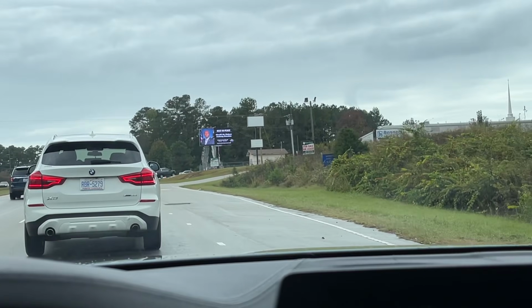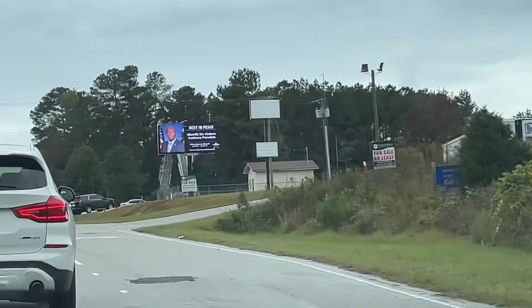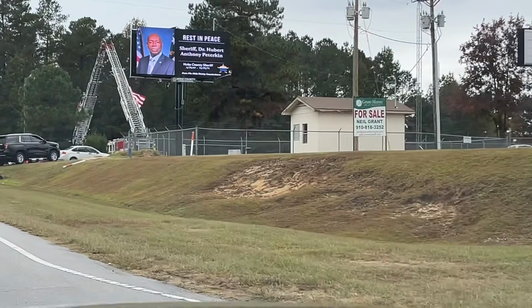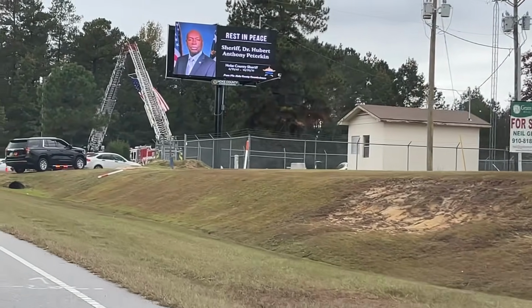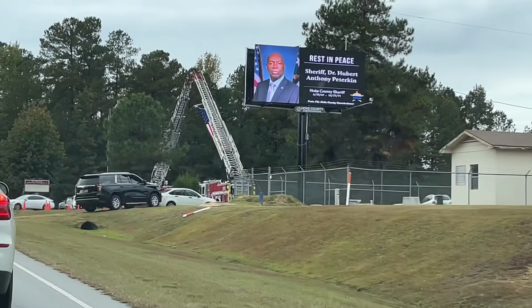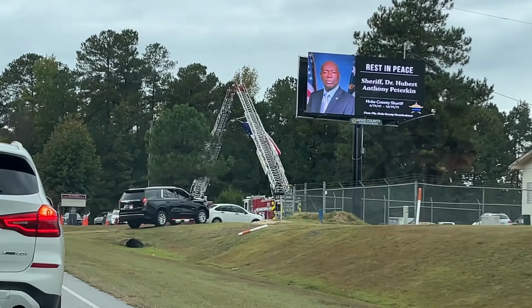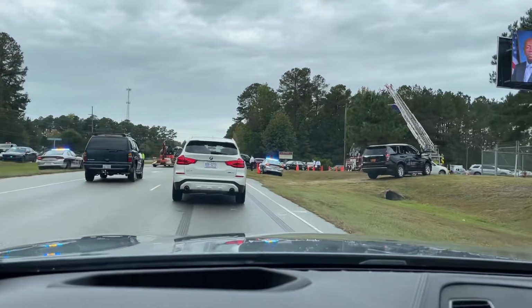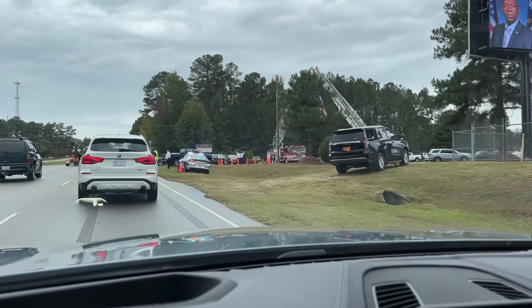And you see they got the rest in peace up on the billboard. There it is. Sheriff Peterkin, man. You can see they really did it up for him, man. Coming into the county, they got the whole thing set up.